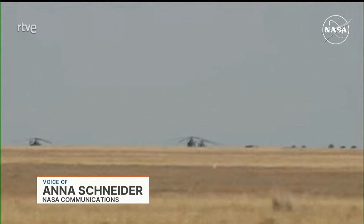out here. All of the helicopters have touched down. We were the last one to touch down, actually. And before landing, we were able to get a pretty good look at the capsule in the air under its parachute about 5 minutes before it touched down. So currently we have the search and recovery personnel surrounding the capsule. The crew are not out yet.